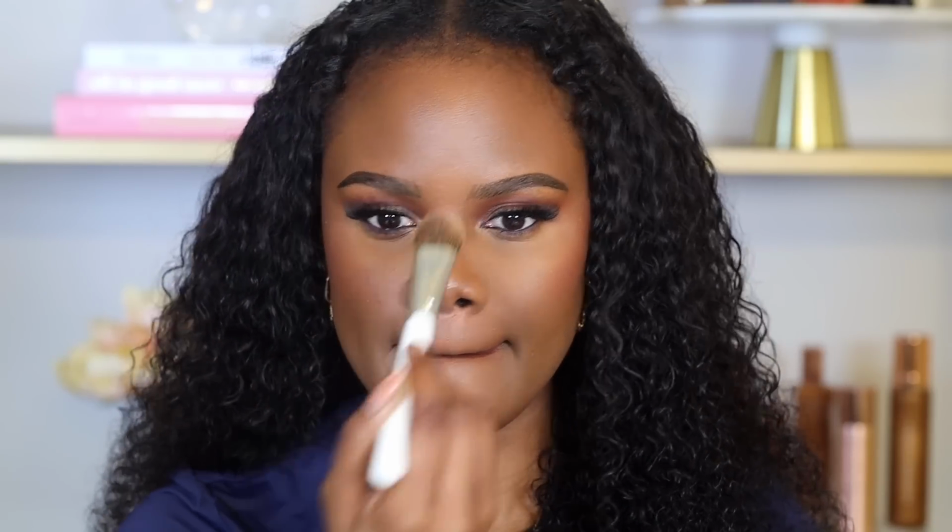So one of them is this RMS Beauty blotting powder. This is really perfect for really oily skin because it really helps to lock in those oils so they don't peek through, and it helps to absorb excess oils on your skin. So this is a really nice product to have inside your makeup bag.